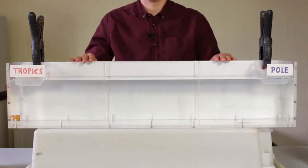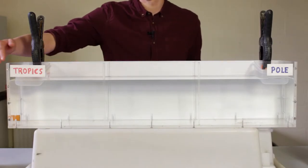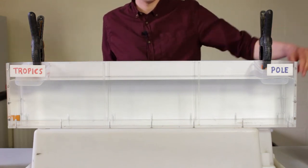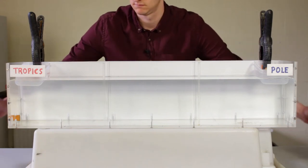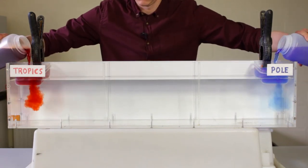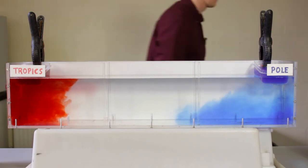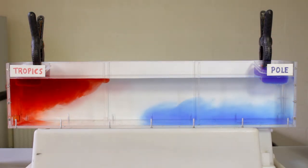Let's pretend this tank is the world's ocean. At the tropics, the water is warmed by the sun. At the North Pole, the water is cooled by the ice caps. And when we add dye to each end, the warm tropical water flows to the pole, and the cold water there sinks and flows back along the seafloor towards the tropics.